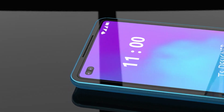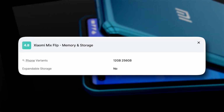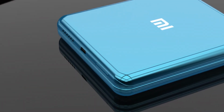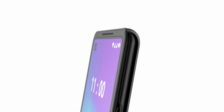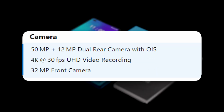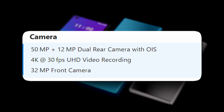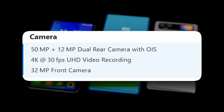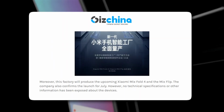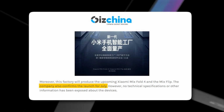The phone will come with various configurations, including 12GB RAM with 256GB storage up to a massive 16GB RAM with 1TB storage. The Xiaomi Mix Flip will have an amazing camera setup, a 50MP main camera with OIS support, a 60MP telephoto camera with 2x optical zoom. The Xiaomi Mix Flip is set to launch in early July, so we don't have to wait long.